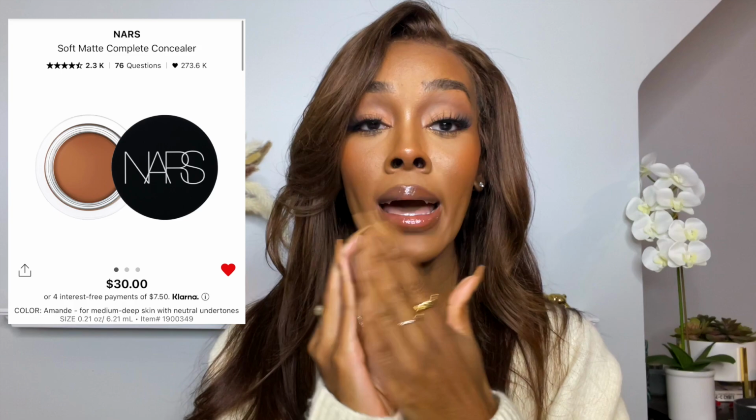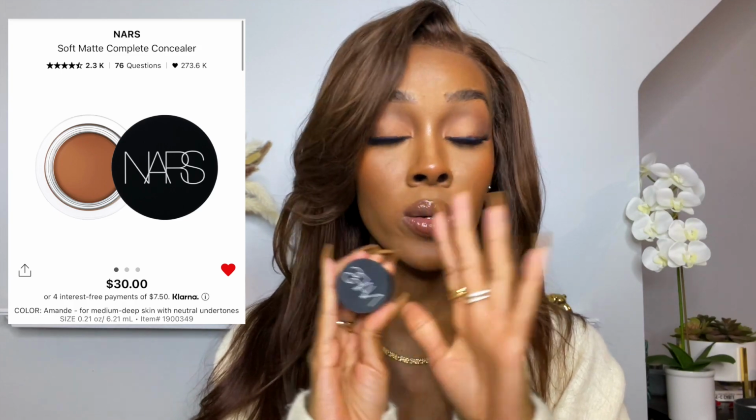Now y'all, what I love about this is you can use it however you want. It's so beautiful and it's so easy to work with. You can use this with a brush, you can also use it with your fingers. I like to use it with a brush under my brows, but with my fingers under my eyes, because I feel like it warms the product up, and it's already kind of creamy. It's a thicker consistency, but not so thick that it's like the Kevin Aucoin skin enhancer.